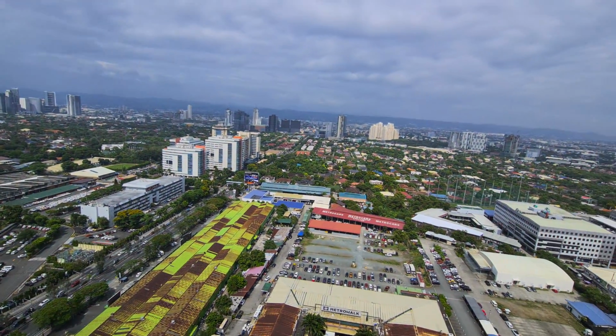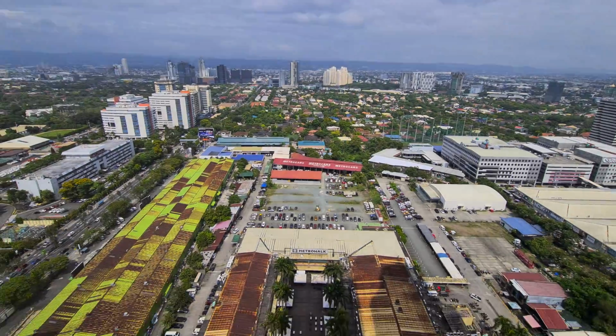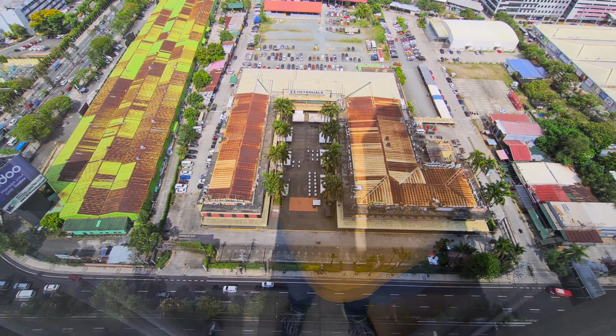The view could be better, but at least it gets interesting at night, looking down on the food market, which is well worth a visit.